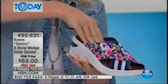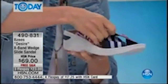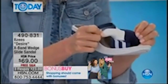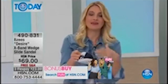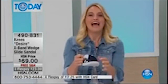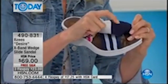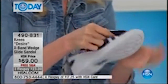You were talking about the dynamic stretch uppers that BZees is known for. So just to show you a little bit of this stretch, it's going to wrap completely around your foot to give you that stability that you need with a slide. You don't want your slides having to hold them, curl your toes in to keep them on. Right, you don't have to grip them all day. That's right, and have some intense workout. But we also have this lining right at the end where your little toes are, so it's going to wrap that softness right around your toes to keep them inside. We've truly thought of everything with this BZees slide.